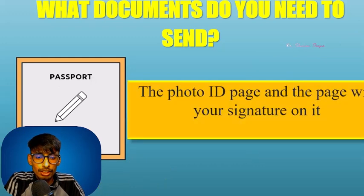So the first document that you need to send is the passport, and make sure that whenever you are sending the passport, you send a passport page which contains your photo ID and signature on it.